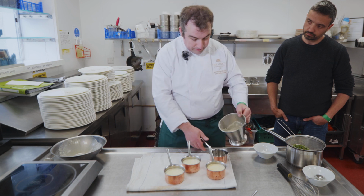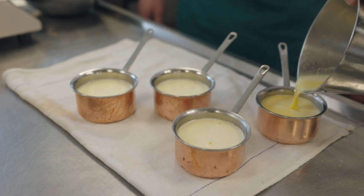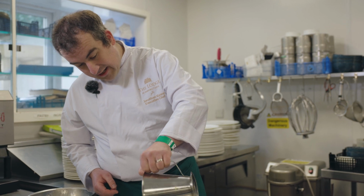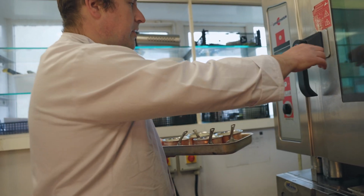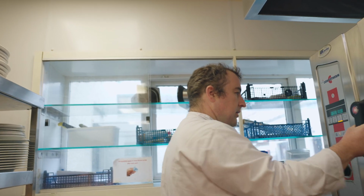Some people cook these in a bain-marie, which is basically a tray of water, but it all depends on the temperature. I'm going to put these directly into the oven at 120 degrees for about 20 minutes and they'll set. Okay, so now the brulee goes into the oven, 120 for 20 minutes. So on it goes, see you in 20.